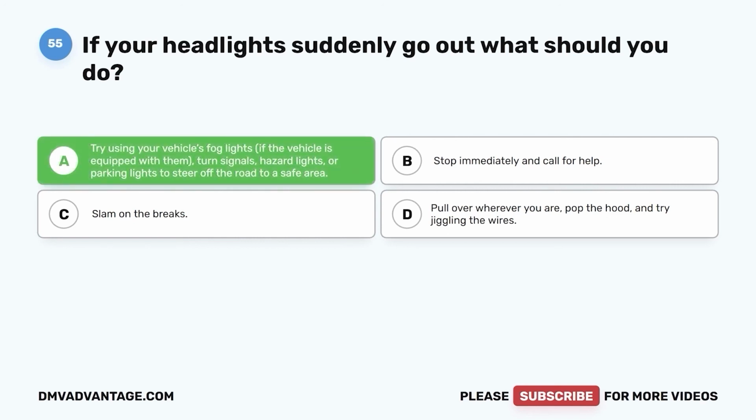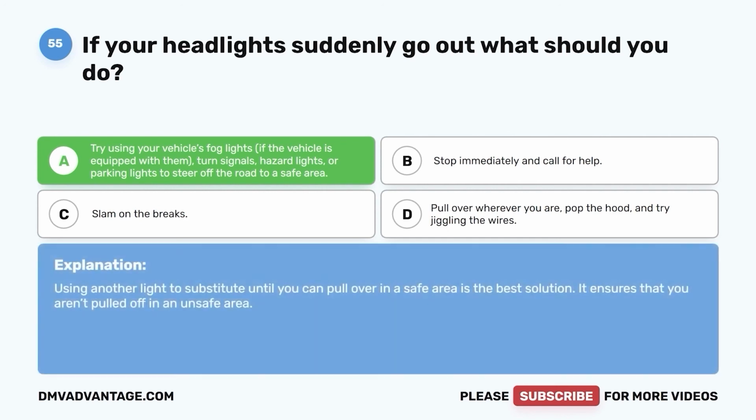Try using your vehicle's fog lights if the vehicle is equipped with them, turn signals, hazard lights, or parking lights to steer off the road to a safe area. Using another light to substitute until you can pull over in a safe area is the best solution. It ensures that you aren't pulled off in an unsafe area.